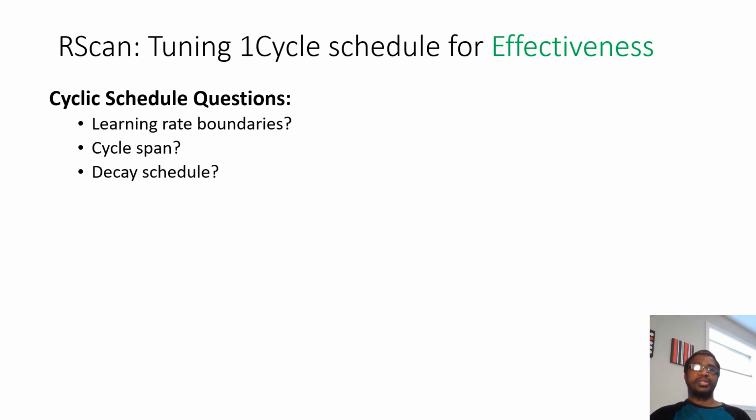To conclude this section, I want to address some natural questions that are probably obvious to you at this point, about how to tune a one-cycle schedule for your model. Some of these questions are, how do I set the learning rate boundaries? In other words, what should be the min and max learning rate that I should use for my model? What is my cycle span? Like how wide should my cycle be? And what's my decay schedule? Basically, how often should I decay and by how much should I decay?